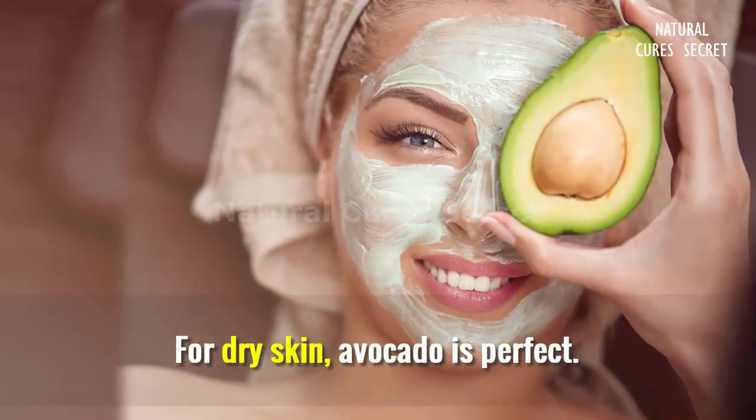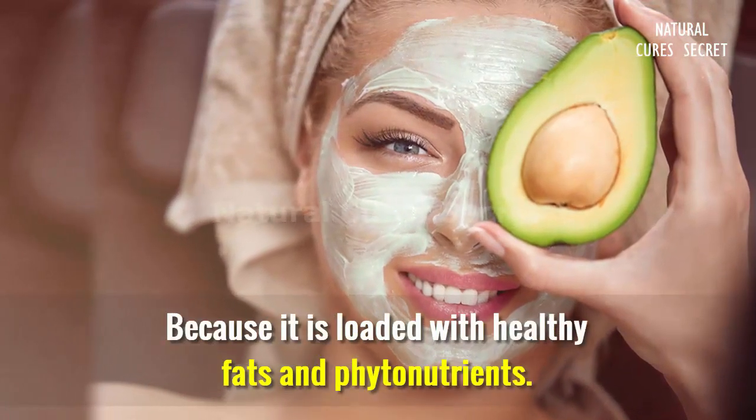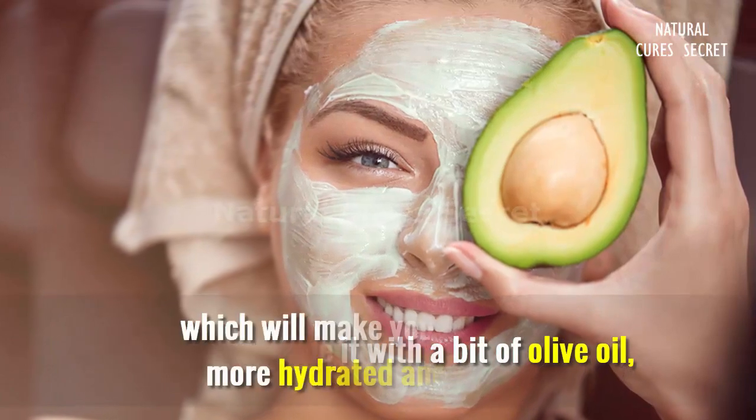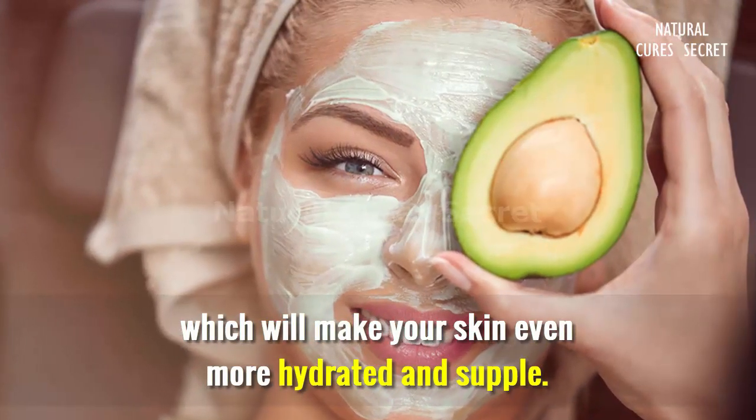For dry skin, avocado is perfect because it is loaded with healthy fats and phytonutrients. You can combine it with a bit of olive oil, which will make your skin even more hydrated and supple.